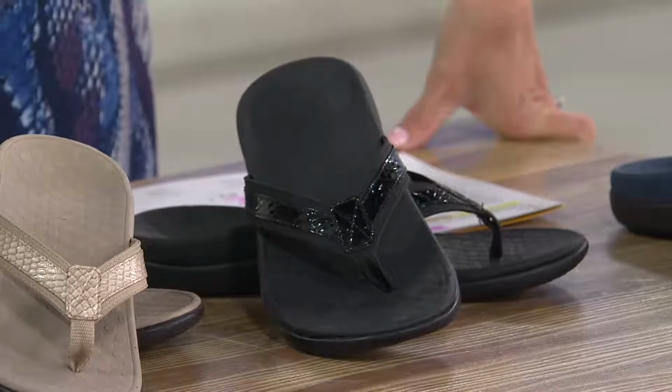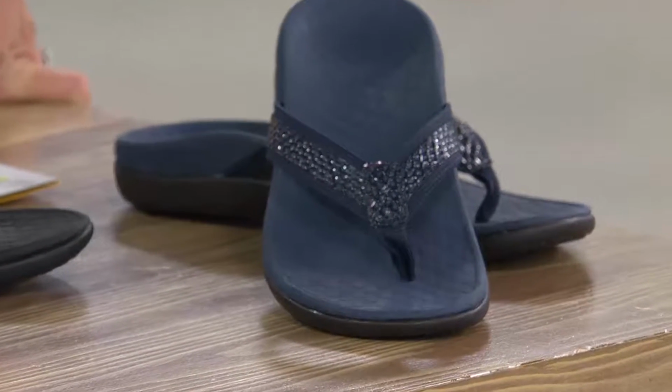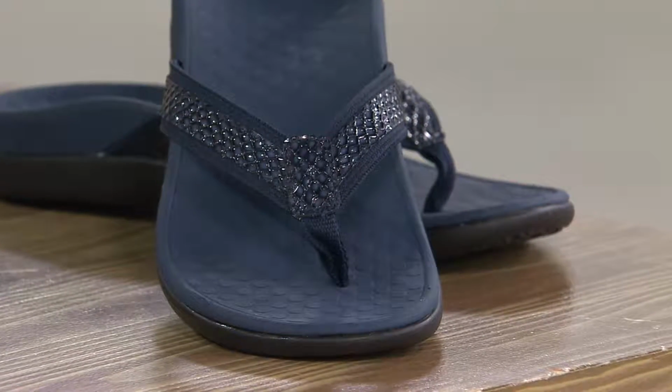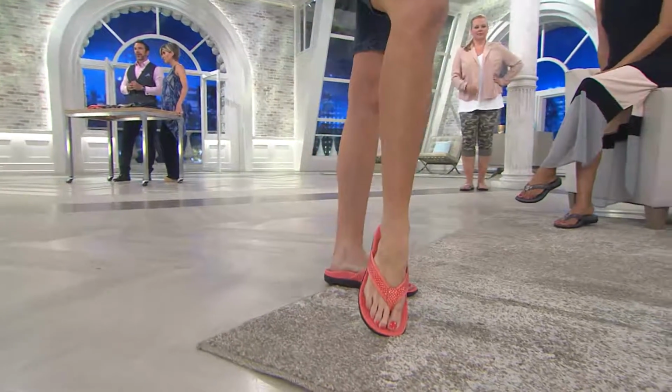Sizing is whole sizes only, so we recommend half sizes size down. And this is made off our tied unit, so best suited for a medium to a slightly wider foot type. If you've got a narrower foot type, this probably isn't going to be the style for you. Yep. We are getting very limited in the gold. We're getting very limited in the coral.